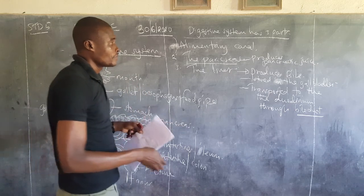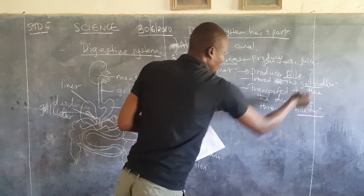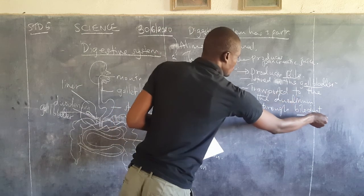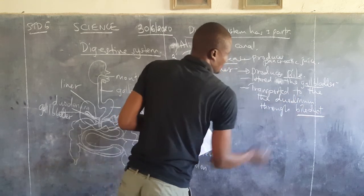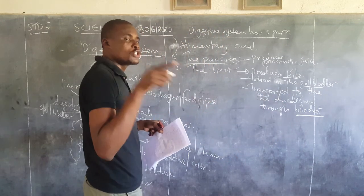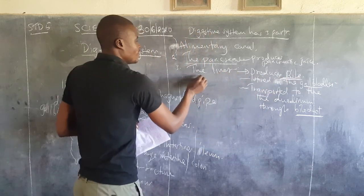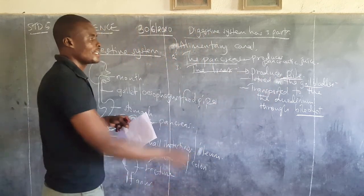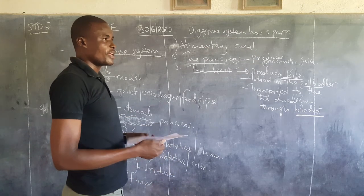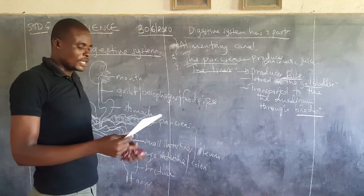Then the liver produces bile, as we have said. Bile is stored in the gallbladder and it is transported to the duodenum through the bile duct. So the bile duct does the transportation. The gallbladder is where bile is stored, and where it is produced is the liver. The liver produces bile, which is later stored temporarily in the gallbladder, and the organ for transportation is the bile duct. So I think you understood that, Lana.